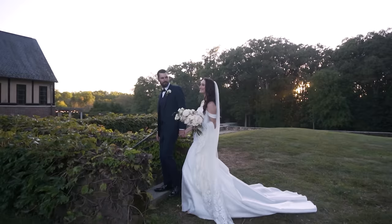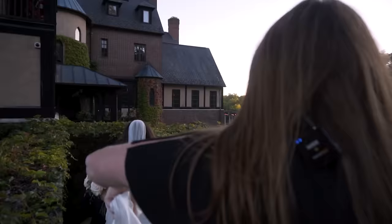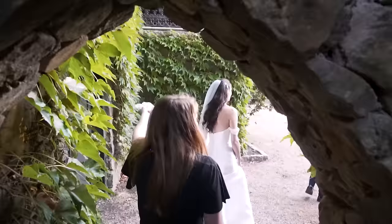Perfect. I should probably go down first. Yeah. So that way you can help with your dress. I think so. I'm just going to let it fall behind. No, I'll pick it up. Sorry. You got it. You're doing great. Thank you. You guys are awesome. Well, you just have to forgive how crazy I look and sound. Oh, I don't think so at all. Oh, that was so great.